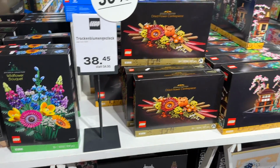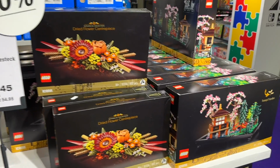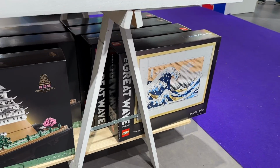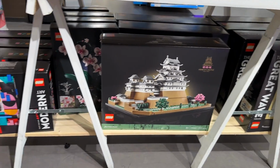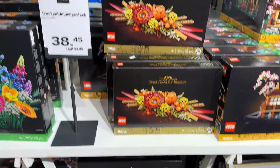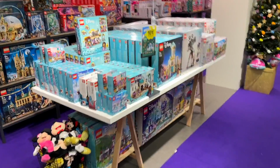So that is one of the tables we're looking at right now. This is a table in front of the Lego section where they just had a bunch of the sets marked down at 30% off, so they had things like the Tranquil Gardens, lots of the art sets, and just more of the Lego Icons 18 plus sets that I thought looked really good. Again, all 30% off, so not too bad of a deal, and they just didn't really fit anywhere else in the Lego aisle, so I guess that's why they included them here.